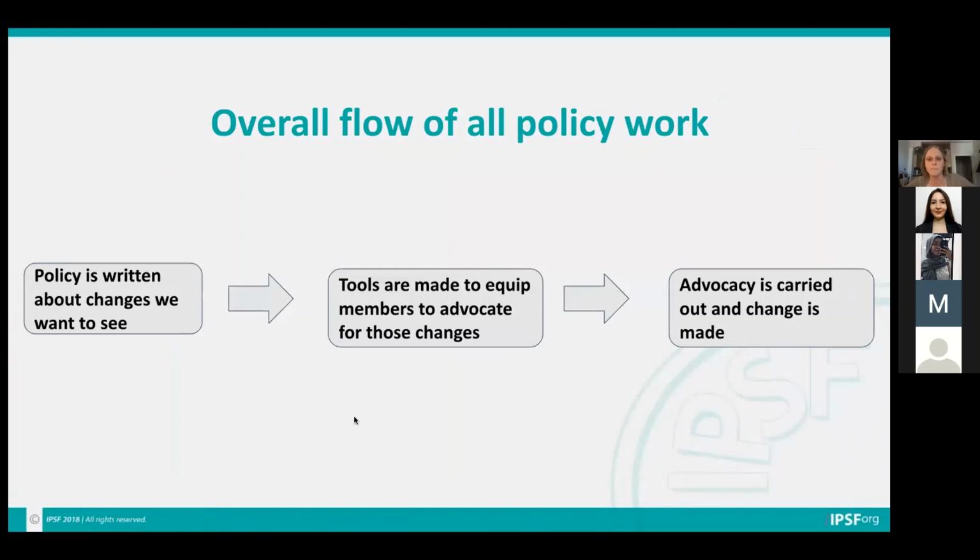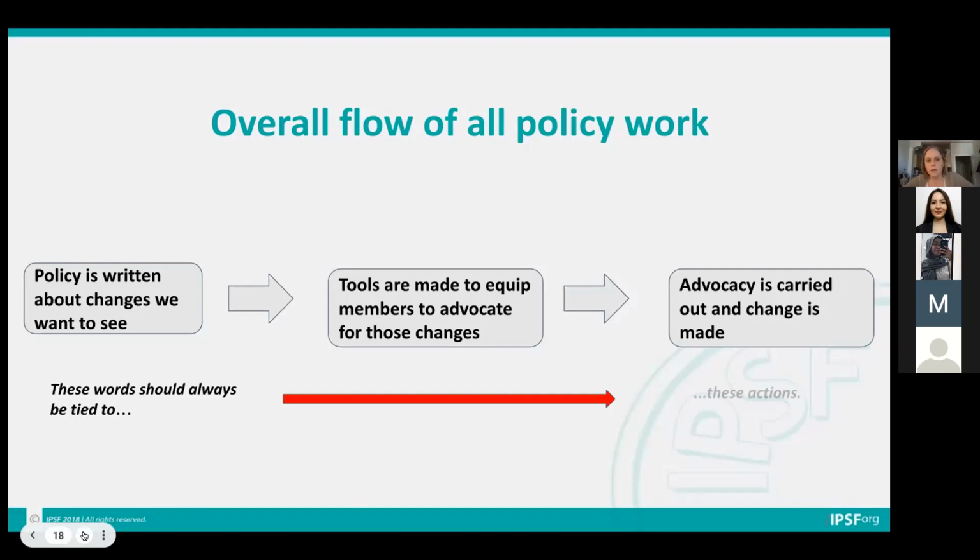One thing I really want to emphasize, and this is so important anytime you are writing any kind of policy, going back to it, policy is the concepts. It's really the written component of the changes you want to see. So anytime you're writing this, you really want to think about the words that you're writing initially. What action are they actually leading to? Because it's very easy to make the mistake of saying, I want to expand the pharmacist's role in hypertension management, and not stopping to think, what outcome are we actually trying to see here?